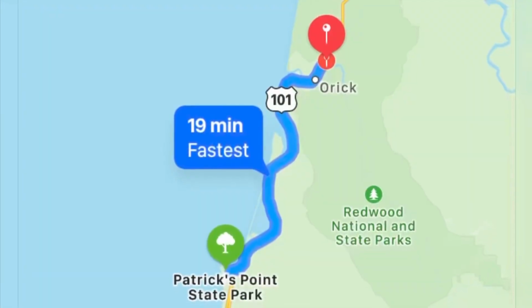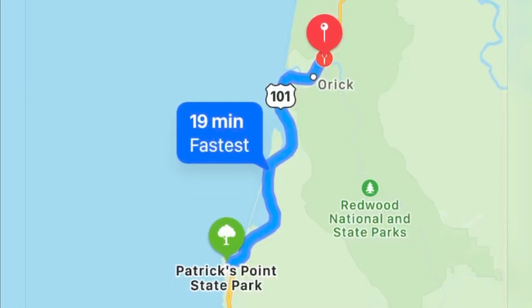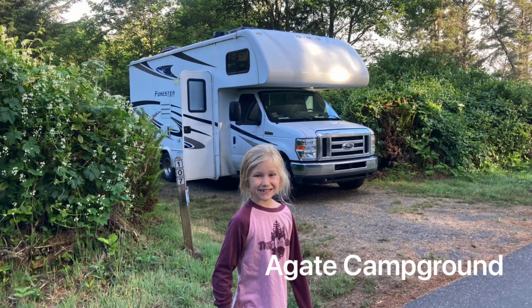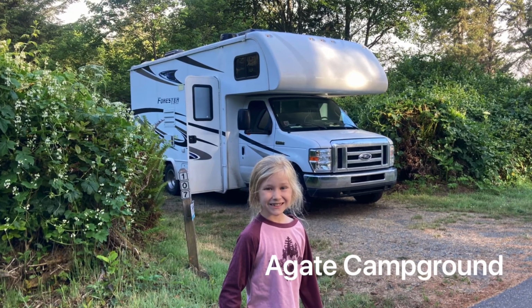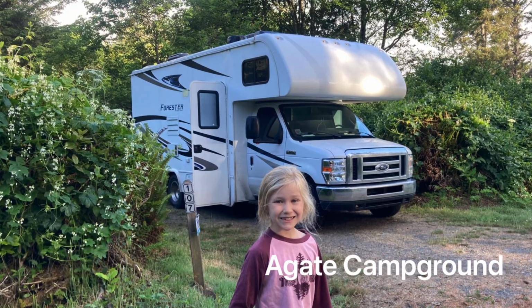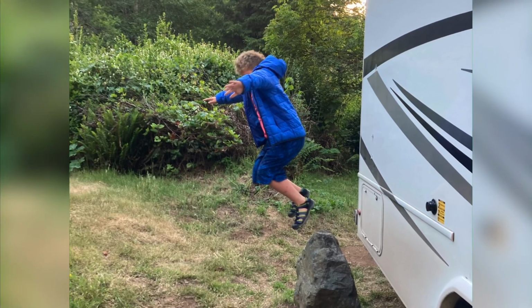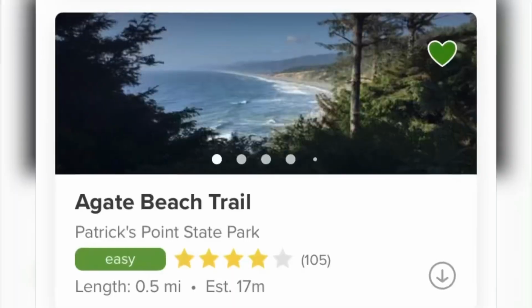20 minutes south of the Lady Bird Johnson Grove is Patrick's Point State Park, and that's where we stayed the night. I suggest you do too. It was beautiful. There are 3 different loops of campground sites at Patrick's Point, and we chose to stay at Agate. The sites were really secluded and beautiful, and were super close to the Agate Beach Trail that we chose to do that night at sunset.